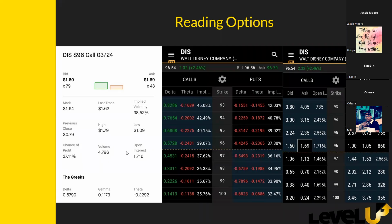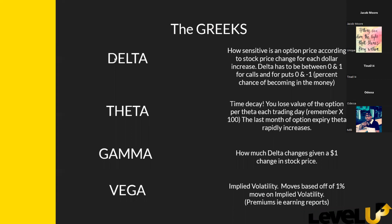And then next we have gamma. Delta and theta are two of the main ones that you'll be looking at when we talk about buying a call or a put. These are the two that you'll be seeing. However, gamma came into play during the stock boom with GameStop and AMC. It's called a gamma squeeze. Gamma is how much delta changes given a $1 change in stock price.